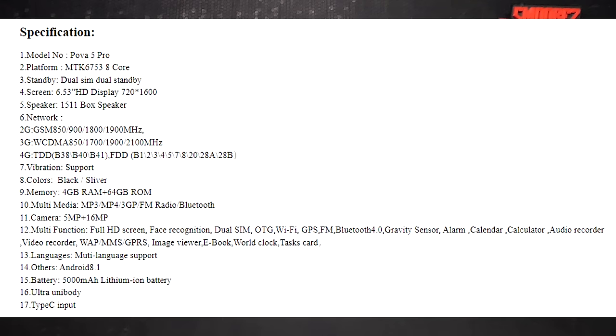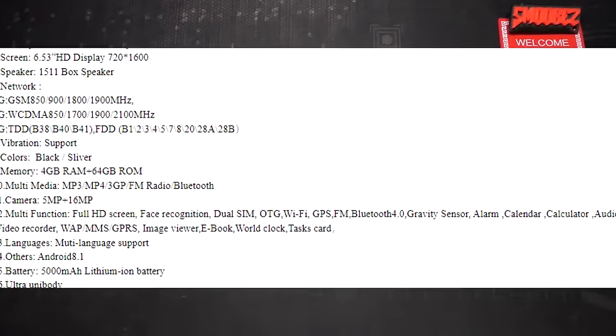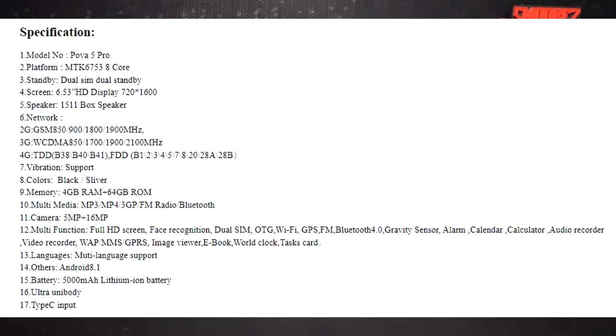Colors, black and silver. I did ask on the live stream what color we should go for, and everyone in the live chat said silver. So we went silver. 4GB RAM, 64GB of storage, multifunction, full HD screen, face recognition, dual SIM, on the go, Wi-Fi, GPS, FM radio, Bluetooth 4.0, gravity sensor, alarm, and it just keeps going. It's running Android 8.1, a 5000 mAh battery. The real deal has 5000 mAh in it too. This also has an ultra unibody and uses Type-C USB.